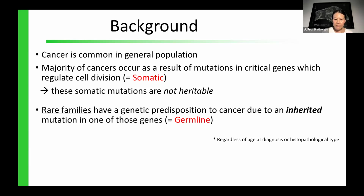However, in rare families, they develop cancer as a result of a genetic predisposition due to a germline mutation that they are born with. And these germline mutations can be passed down from one generation to the next. And I'll use the next slide, a diagram, to illustrate the difference between somatic and germline mutations further.